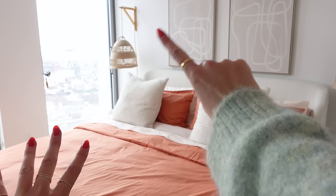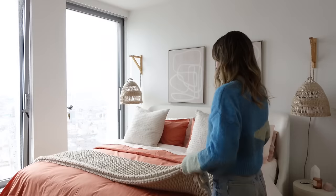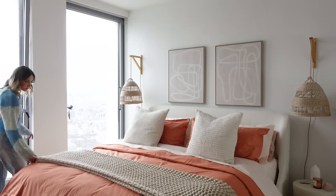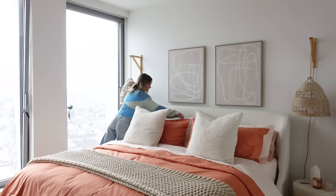Okay, picture it with the new art. I'll pop a picture of the art up on the screen here. How pretty is this gonna be? I'm so excited. I feel like the colors are just so warm and vibrant and happy, and that makes me happy.